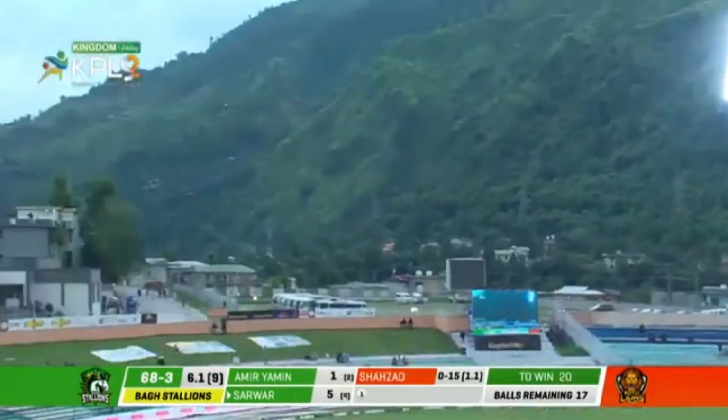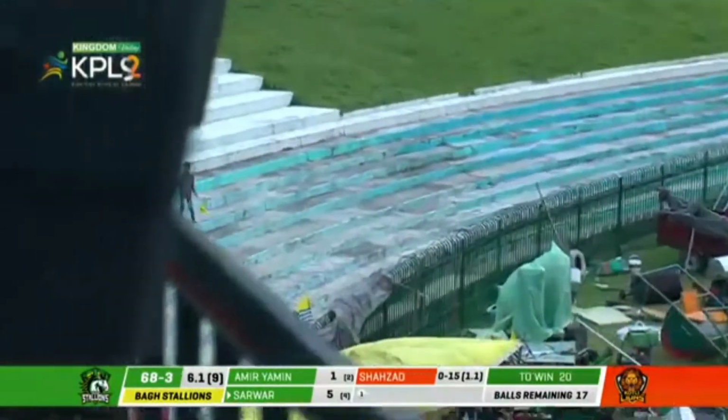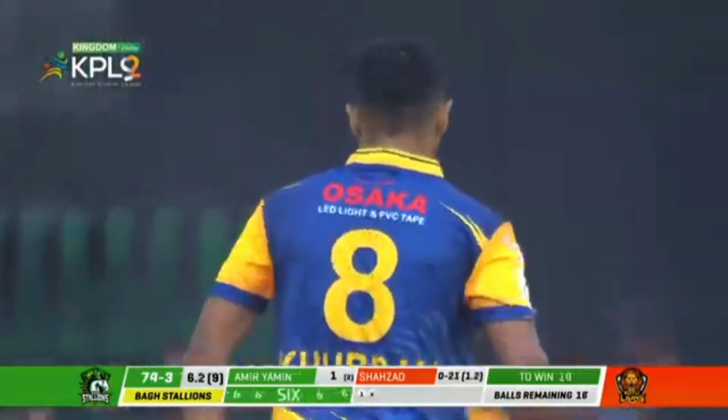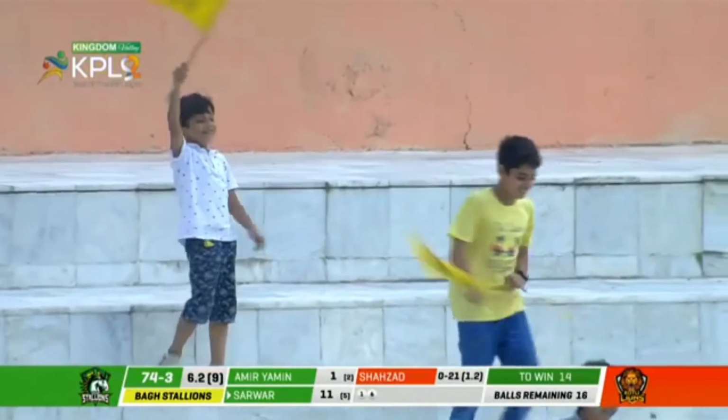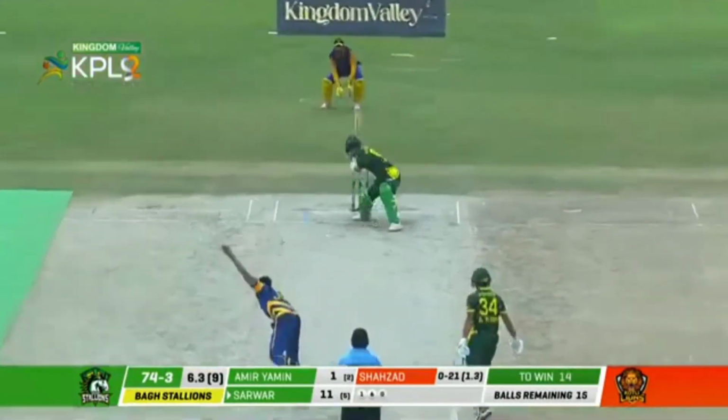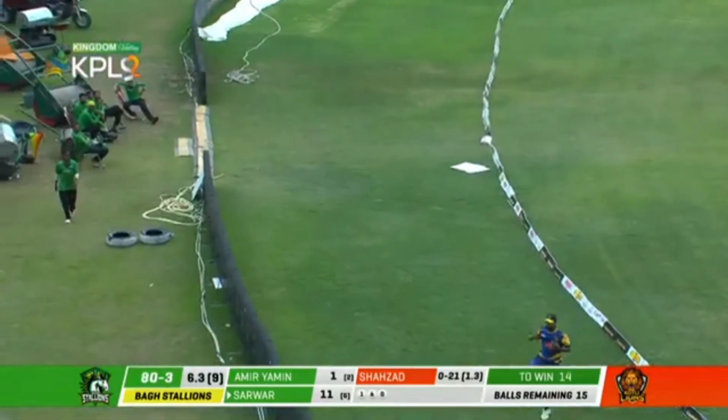And he goes over extra cover for 6. Wow, that's a mighty hit. That is a good shot. You needed to just appreciate the speed that it left the bat at, and a fair distance back. Goes again. There's a man back there, but it doesn't matter because when he hits them, they go out the ground.